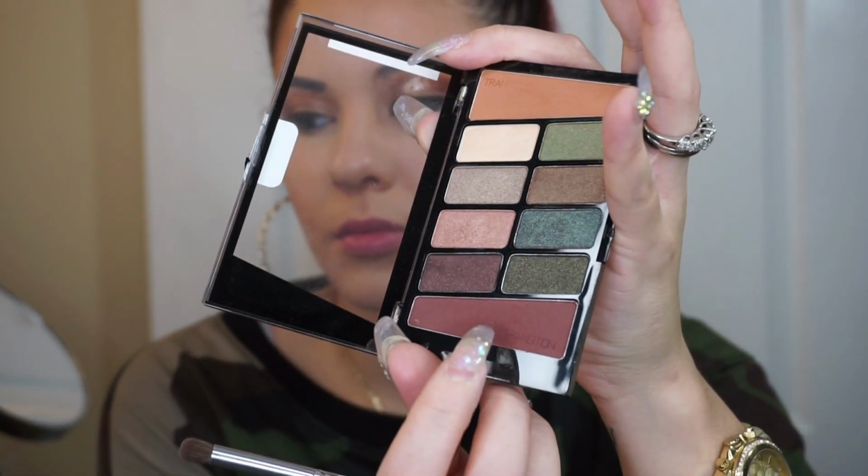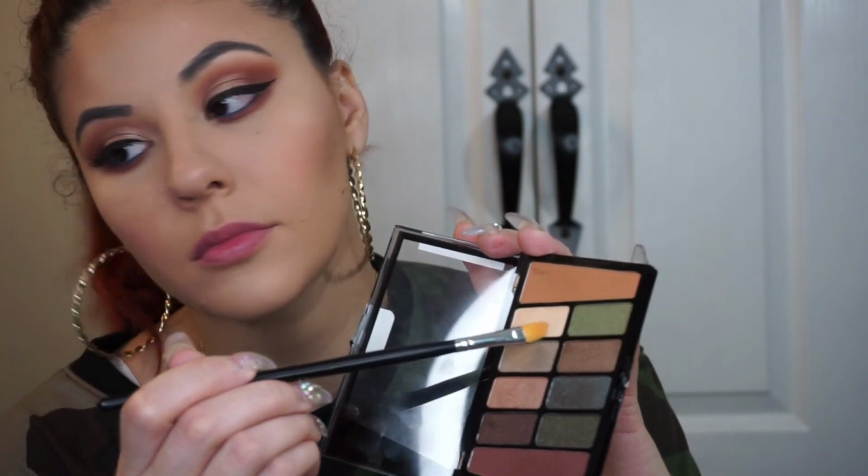To finish the eye look, we're going to go in with that burgundy color, and we're going to put that all on your lower lash area. Now for that same shade that we highlighted the brow bone, we're going to use that in your inner corner to complete this eye look.